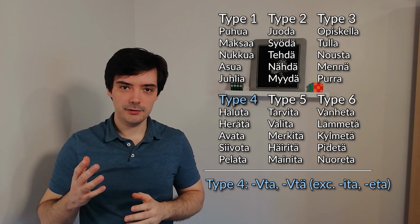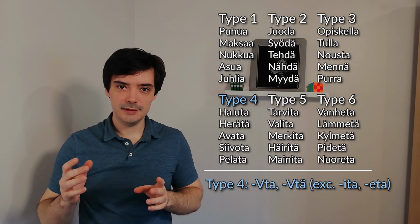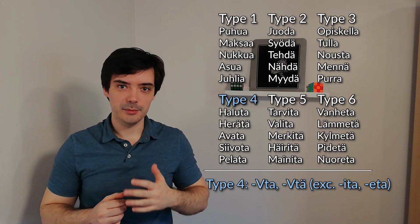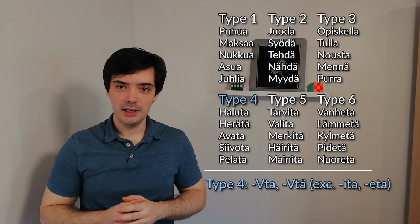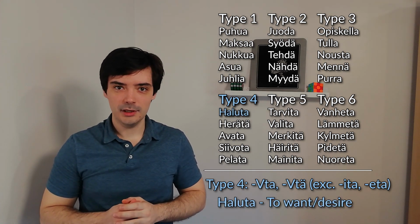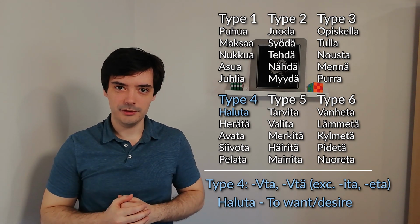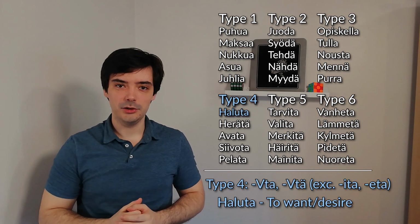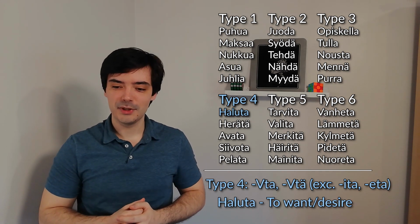Verb type 4, this is all the verbs that end in a vowel followed by TA, but it excludes the verbs that end in ita or ITA. So this will be the next verb type 5, as we'll see in a minute. But so in this category I've chosen haluta, to want. It's a very general purpose verb that you'd use every time you want to say that you need something or that you want something.